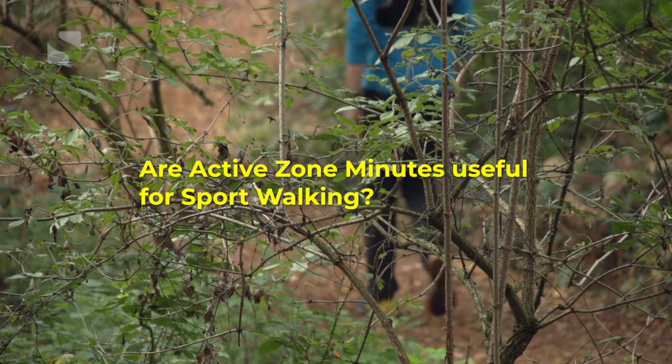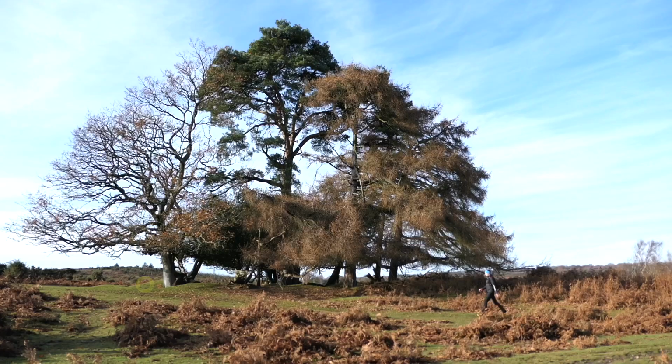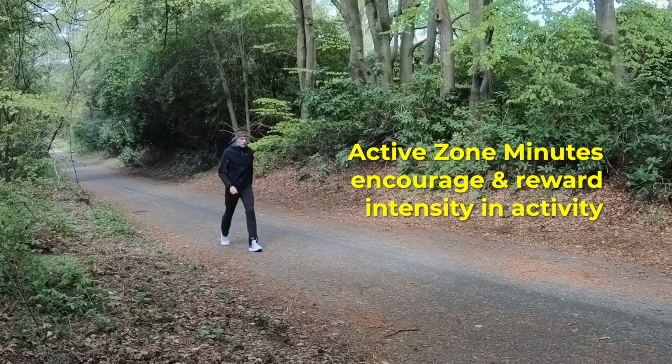These features have shown themselves to be really helpful in encouraging people to develop more active lifestyles. So whatever we talk about here, let there be no mistake. This stuff is valuable in encouraging people to be more active. But if we're looking at whether this is something to help guide your sport walking progress, development and training, then my advice would be that it has less value, because essentially it encourages and rewards intensity in your workouts.